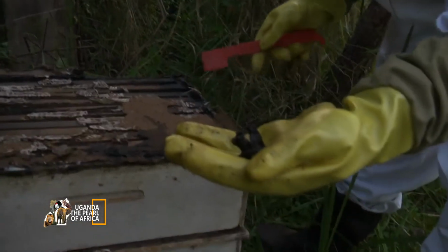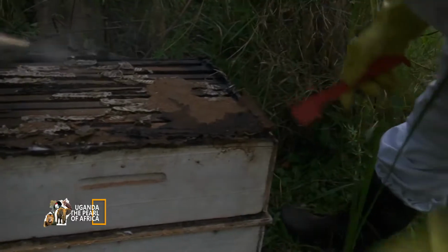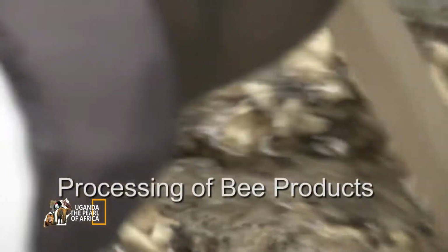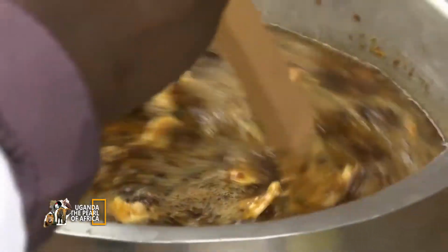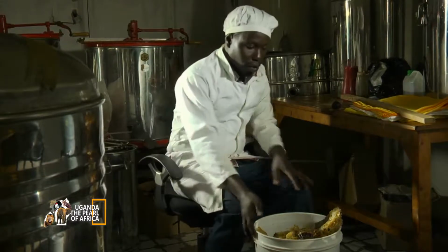Collecting information on beekeeping, the patrols, illegal activities taking place, the wildlife conflict. Like the form for beekeeping, it enables you to know that the farmer this season got these liters of honey, the propolis, and what have you.